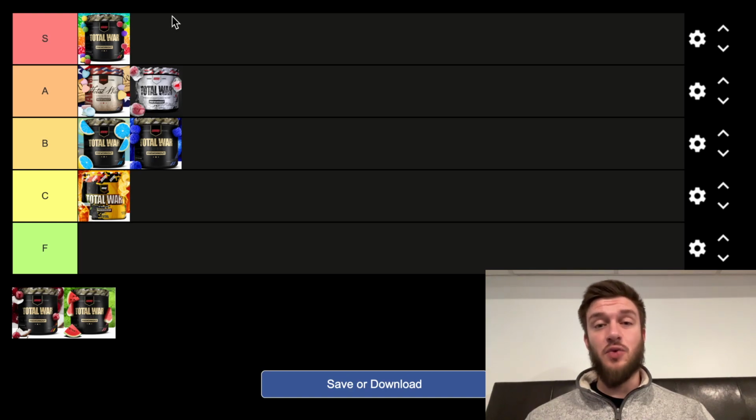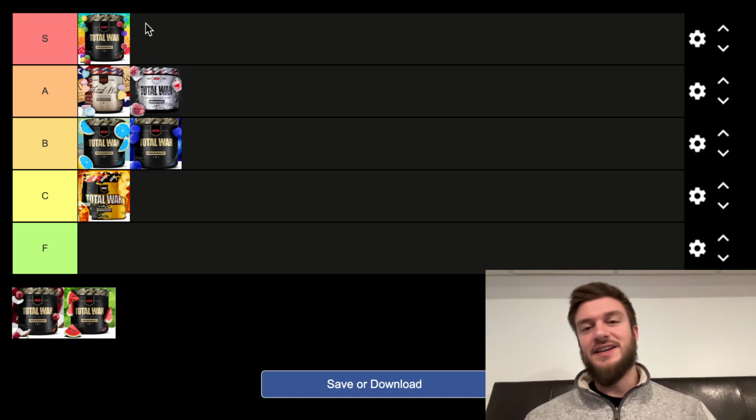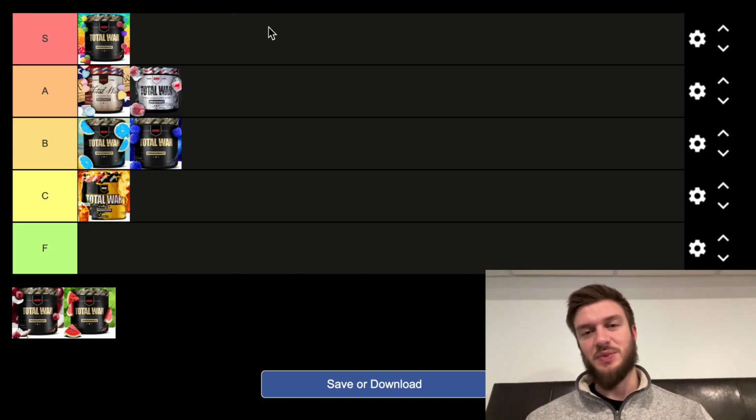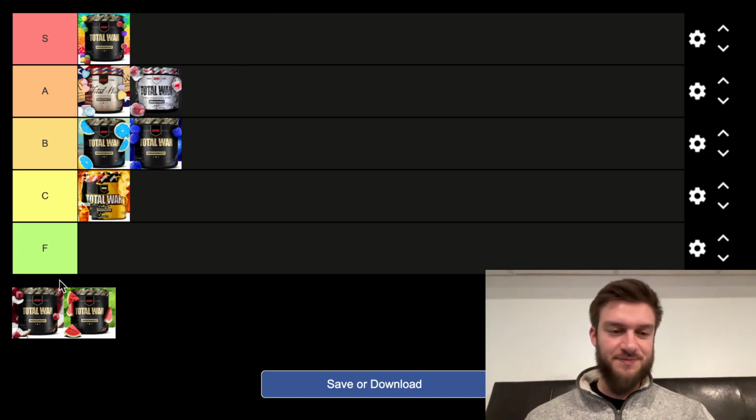The Canadian flavor is called Northern Lights, and it tastes like a rainbow lemonade kind of vibe. So it's very similar to the rainbow candy. I would put it above this. It's probably my favorite flavor. But I also really like Total War Gummy Bear, which wasn't on this list as well. It would go S tier as well. Those are three solid flavors.